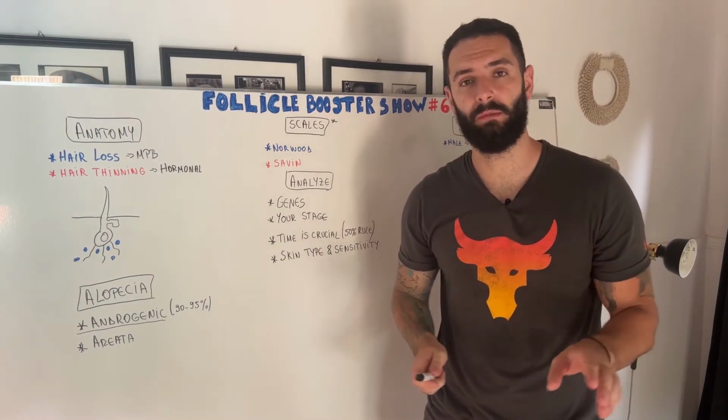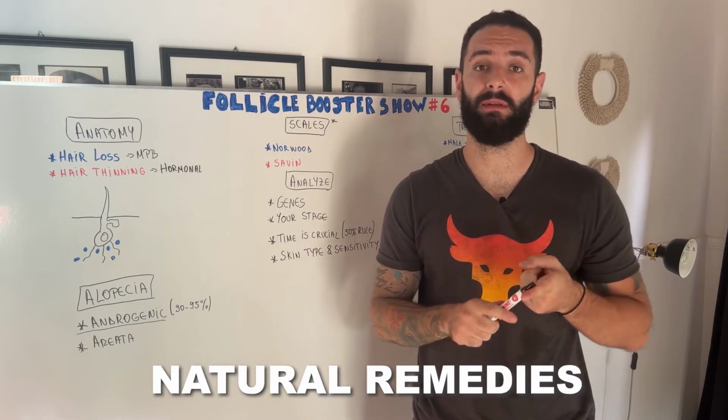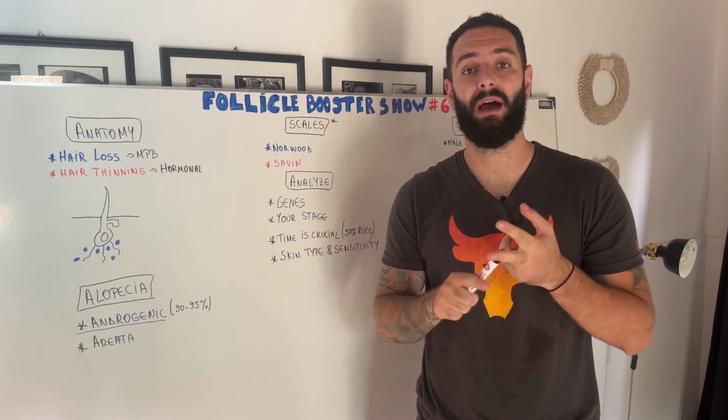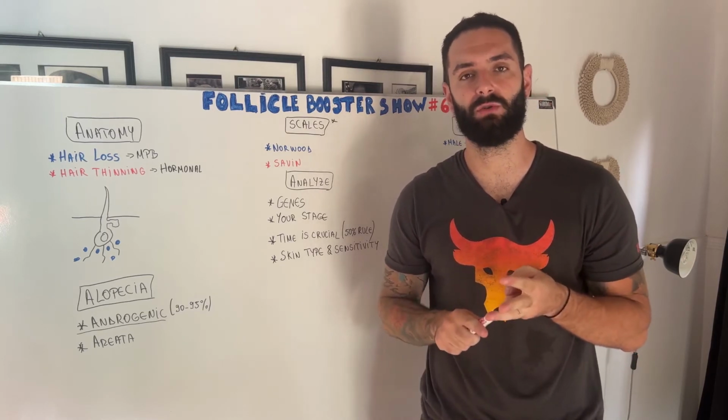The Ludwig scale is for women. It has 3 stages. Stage number 1, you can treat it with natural remedies. Stage number 2, you have to add minoxidil and some kind of device. And stage number 3, you have to do a hair transplant.